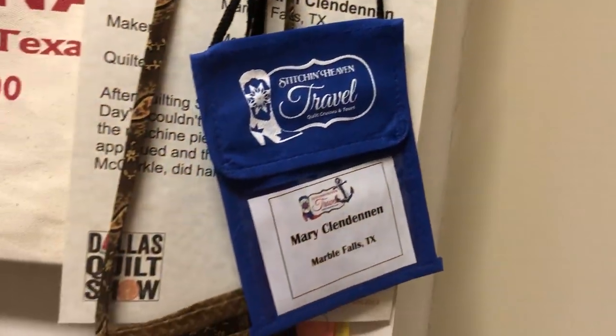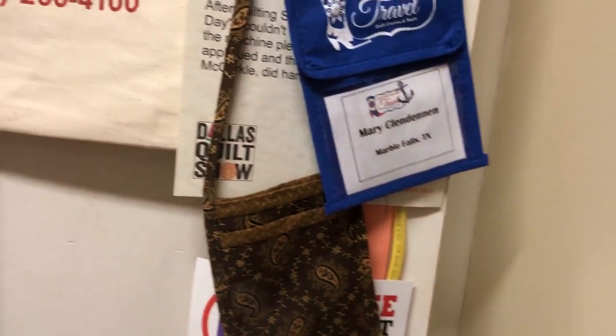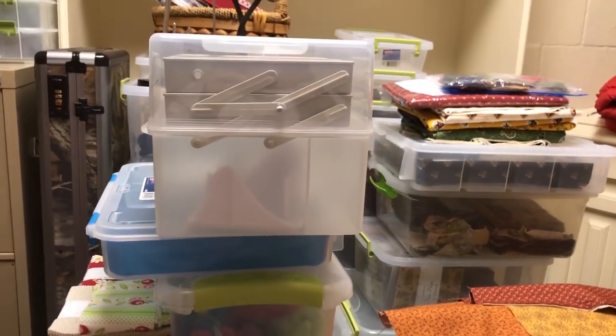And this is actually a gun safe, right? Oh, yeah, it was a gun safe. I do have a collection. I do have a ranch. We do have guns in here. Exactly, it is a ranch. I have to be able to protect myself.